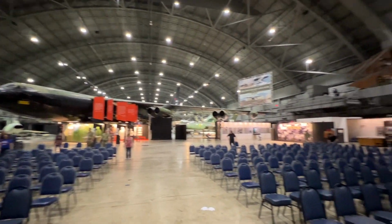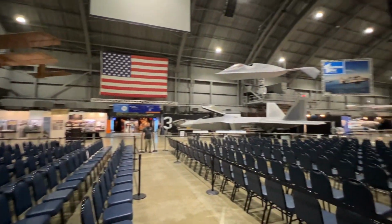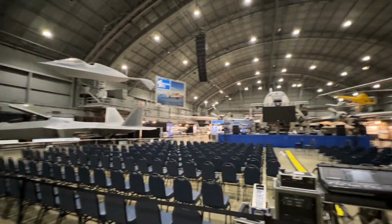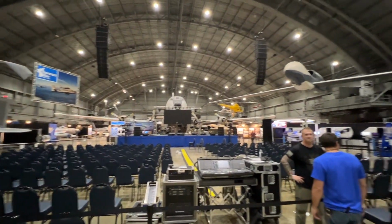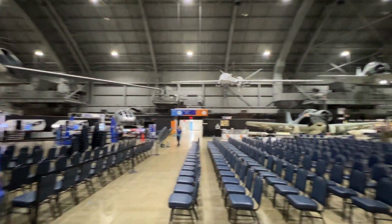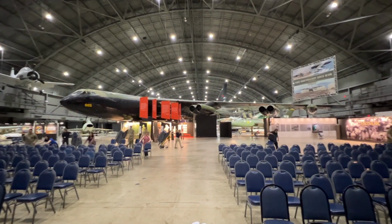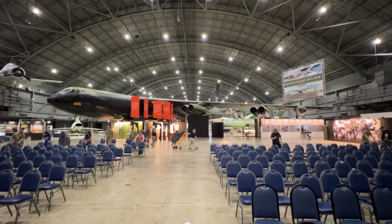This is, I think, Southeast Asia and all kinds of periods here. There's everything in here. It'd take me 20 minutes to walk around here. It's very cool. This is just an additional area here with everything.